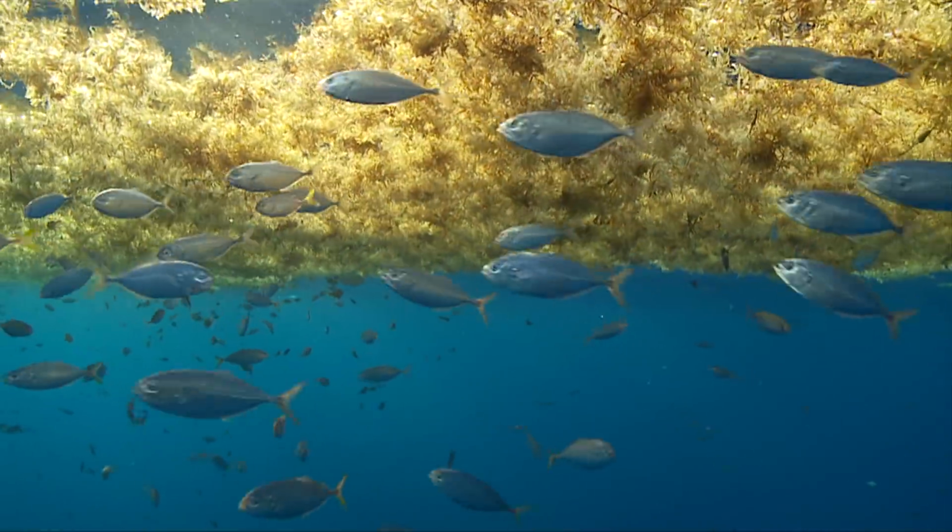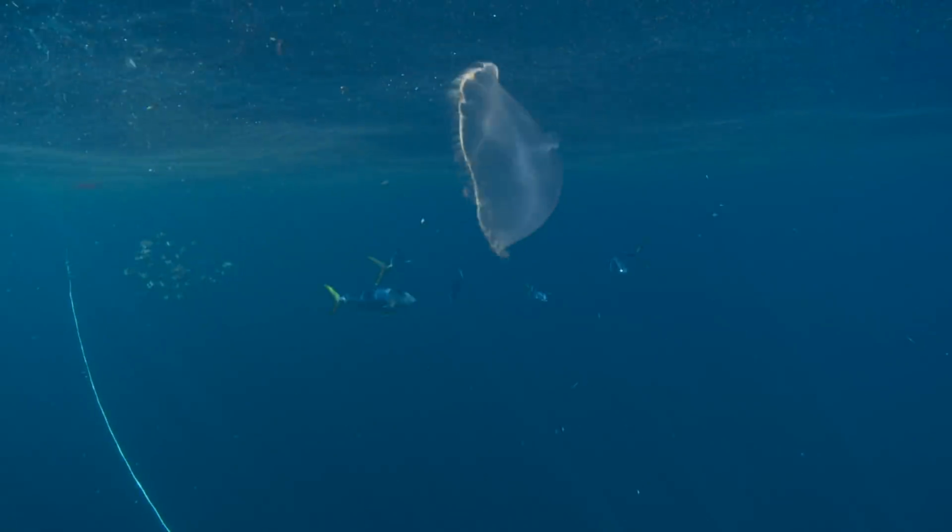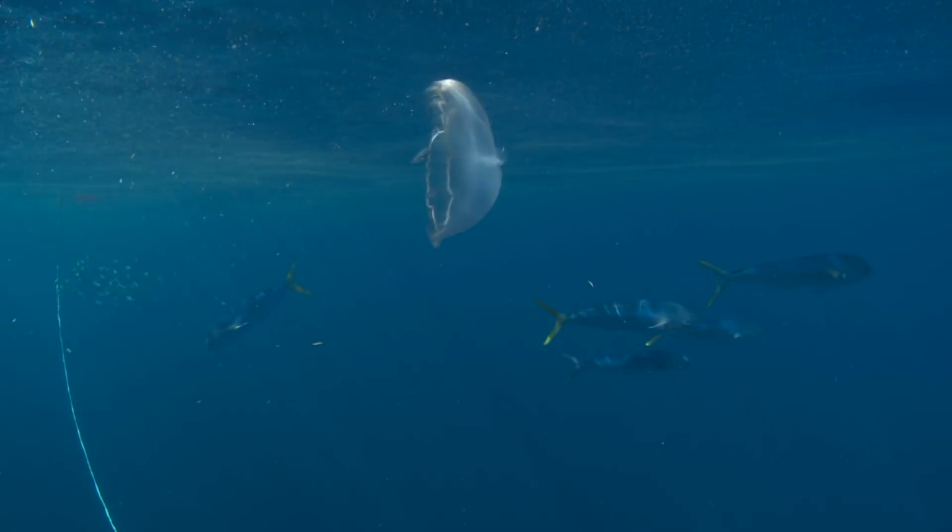The high flyers are a haven for marine life, from triggerfish and small jacks to large predators like mahi and wahoo.